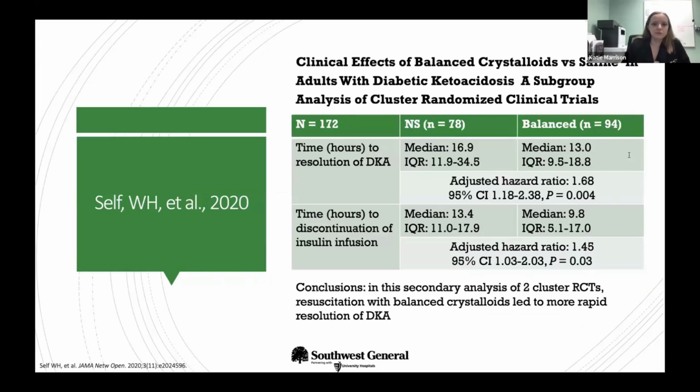So here we can see that the time in hours to resolution of DKA was a little bit shorter in our balanced crystalloid group as compared to the saline group. The adjusted hazard ratio there was 1.68, and that was a significant finding in this study. The time in hours to discontinuation of the IV insulin infusion, however, was also a little bit shorter in the balanced crystalloid group. So the adjusted hazard ratio here is 1.45, again, a significant finding. So they determined, based on their subgroup analyses of these two cluster randomized controlled trials, that balanced crystalloids led to a more rapid resolution of DKA than resuscitation with normal saline in these patients.